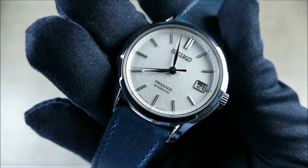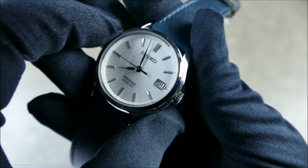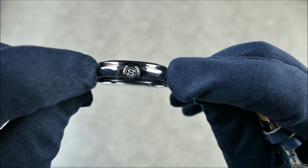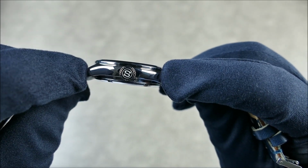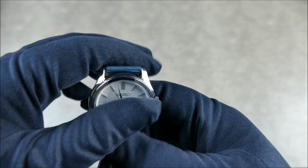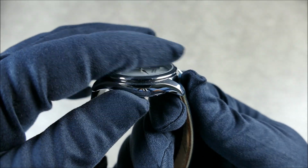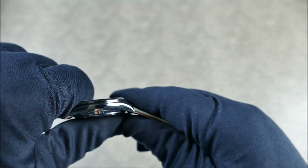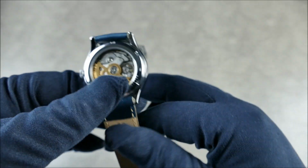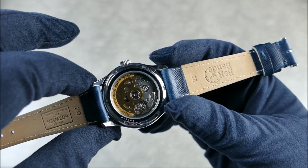Now, like I was mentioning before, 38.2 millimeter diameter, 11.3 millimeter thickness with a 43.4 millimeter lug to lug, fully polished stainless steel case, and then you do have a slight dome on this sapphire crystal. Now the movement in here is your Seiko 4R35, which you're seeing across many watches, especially in the Seiko Presage line.